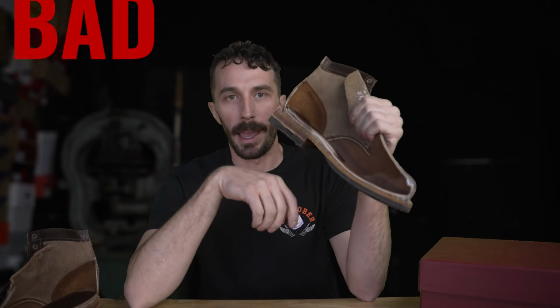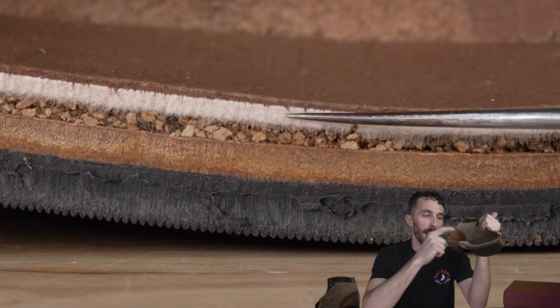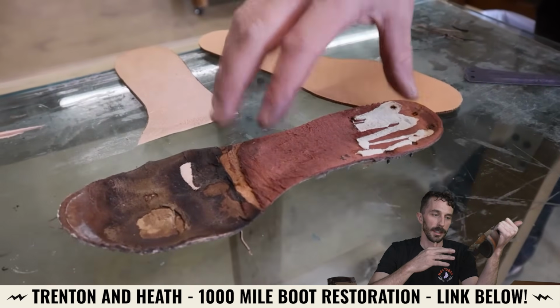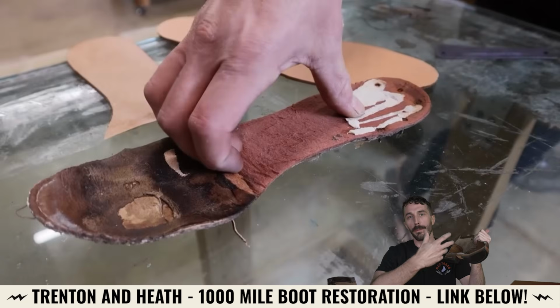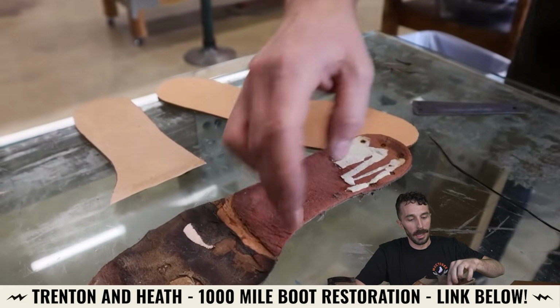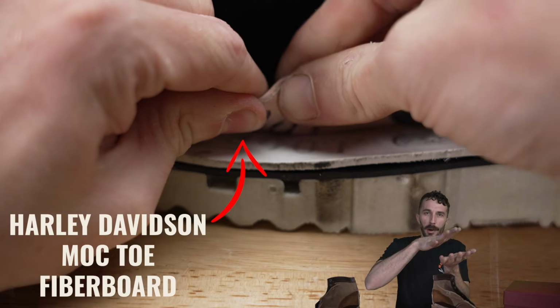Then as for the bad, for 400 bucks, I would not want to buy a boot with a fiberboard insole, because fiberboard is just never going to be quite as durable as leather is. Go watch one of Trenton Heath's videos or Beato's Leatherworking. They tear apart boots like this all the time, and after they've worn them the 1,000 miles, that fiberboard just fractured and split because it's basically just paper compressed really hard together.